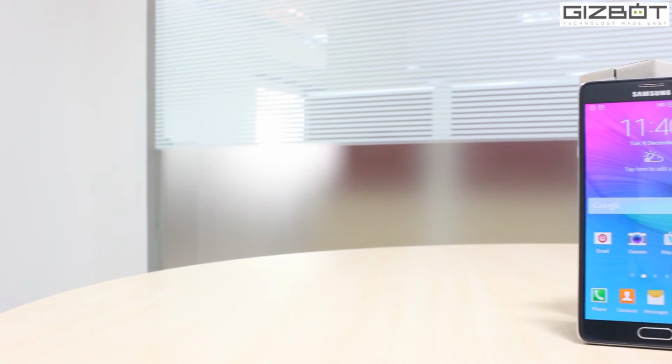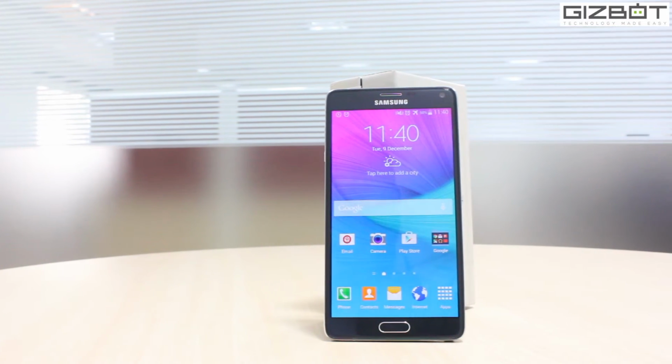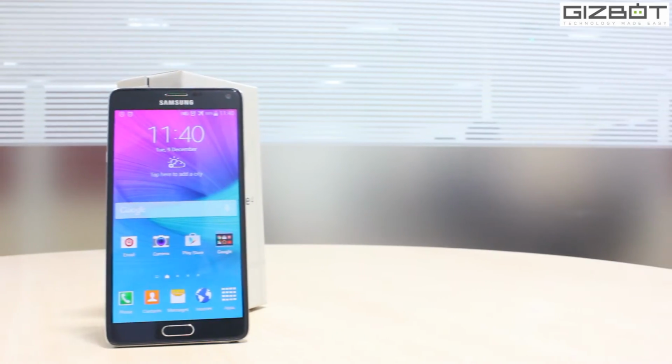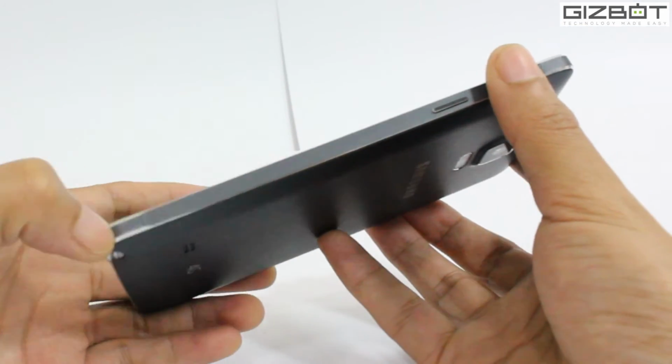Now let's talk about the hardware. The Samsung Galaxy Note 4. The first words that come to my mind when I think of this phone are clean and sharp. The changes from the Note 3 to the Note 4 aren't that much, but it's still apparent that there is a change. The metal edges on the side make the phone feel very premium in the hand.